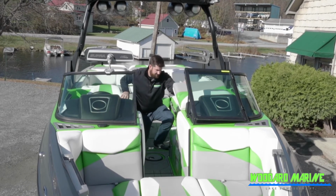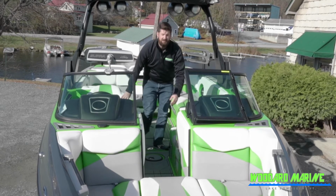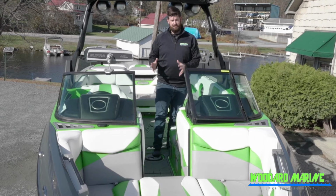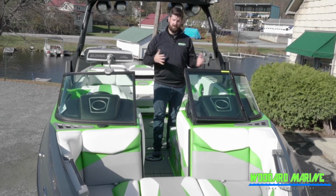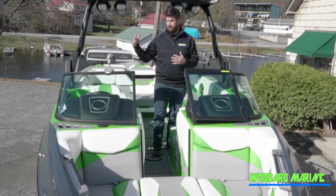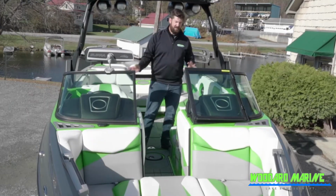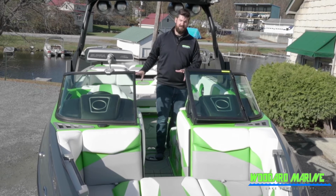This boat has anything and everything you could ask for in terms of usability for the family, usability for the performance towed water sports that you want to do, or just loading everybody up and going to the sandbar for the day.